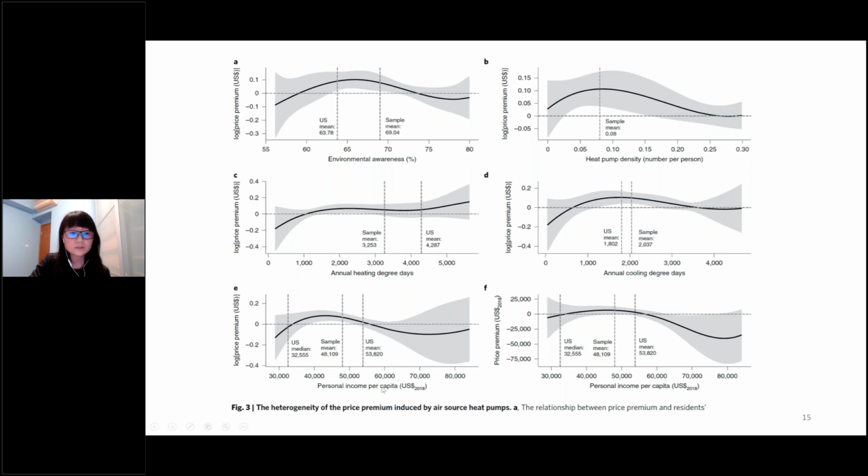And then we'll also look at how the price premium changes with respect to personal income. And here, intuitively, when the income is low, then people will assign lower value to heat pumps. It could be because of affordability. But then, when people have a much higher income, for these very high income households, they also assign a lower value compared to households that have income in the middle.